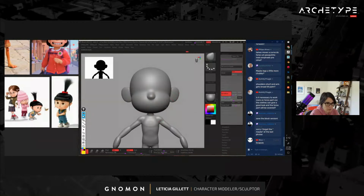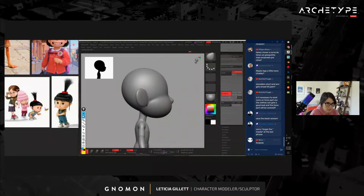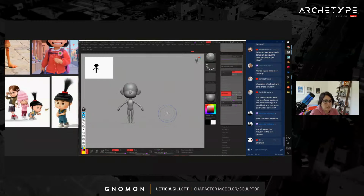This one, I'm going to make it a little thinner overall. So push this up a bit more. Might be too projected, so I'm just going to push it back a bit. And then we get that.